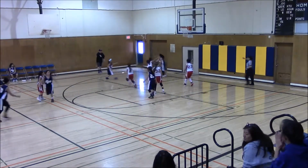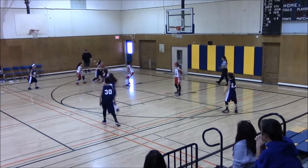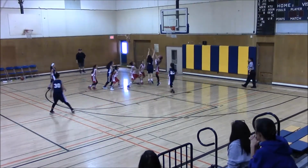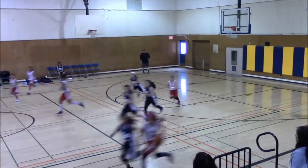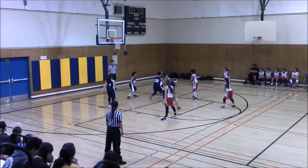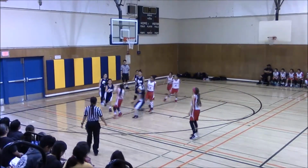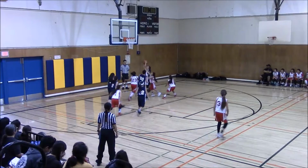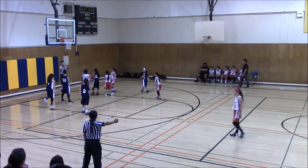Oh, good rebound by number 3. And puts it up. That's it. Good rebound by Lena. Lena pushing it up. Spin move. Lena swings it over to Michaela. Michaela pump fake to Dorina. High off the glass. Kelly gets the ball. Good shot by Kelly. Oh, just misses. Good tie up.